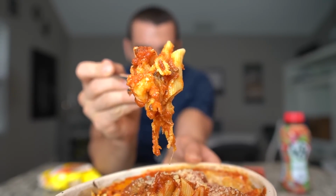Oof. Oh, damn. That is delicious. Damn, Wawa. I think Wawa definitely takes the gold for the best gas station food. That is delicious. Yeah, so I did get oregano, salt, pepper, Parmesan cheese. Definitely the best thing I ate all day. For sure.